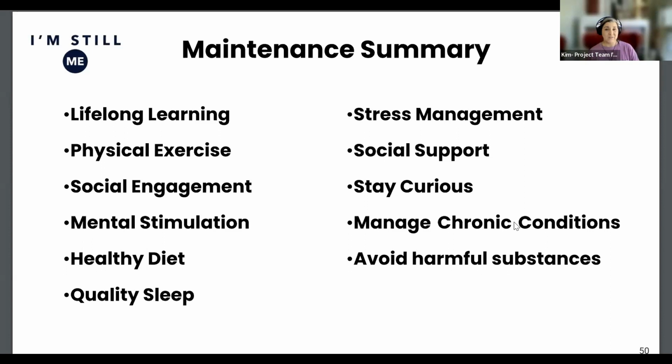Physical exercise. You want to maintain a regular exercise routine that includes aerobic activities, so anything that gets your heart rate going up. Strength training. You could use cans of soup when you're in the kitchen. It's good to build that muscle mass. And flexibility exercises to support brain health. So you want to try and maintain your flexibility. And do some good shoulder stretches. Shrug those shoulders up to your ears and then push them back down. You really want to feel those stretches in your body.